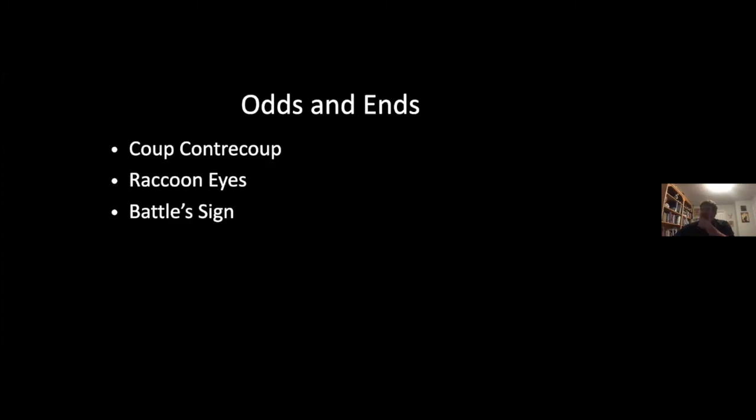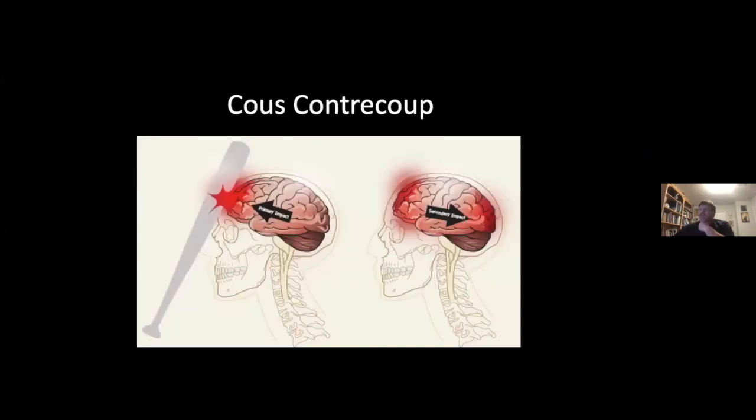Odds and ends, we're going to talk about a few different things. I think a lot of you should be familiar with the concept of a coup contre coup injury. A coup contre coup injury is when the whole head stops, or generally speaking, the whole patient stops very suddenly. The brain, of course, is suspended inside the cerebrospinal fluid, inside the cranial vault. The head stops, the skull stops, the brain keeps moving and bangs into the opposite side of the skull.